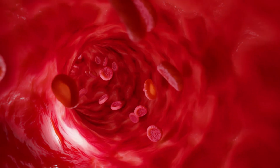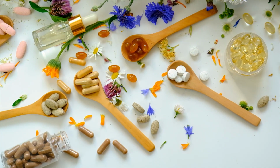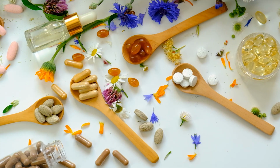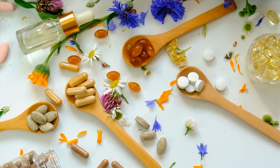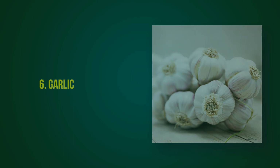Now that we understand the importance of blood flow and circulation, let's explore 6 supplements that can significantly support and enhance these essential bodily processes. Counting down at number 6. Garlic. Not only does it add some delicious flavor to your food, but it also has some fantastic health benefits.